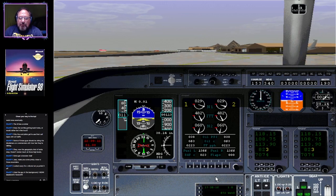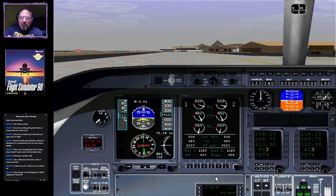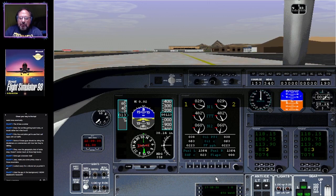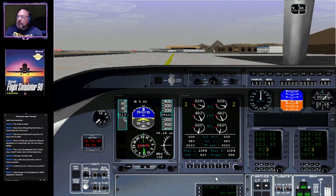There's just something to say about the old simulators. They had to be more creative to get the most that they could out of the technology of the time. That's like painting a portrait or something with only a limited canvas to work on.